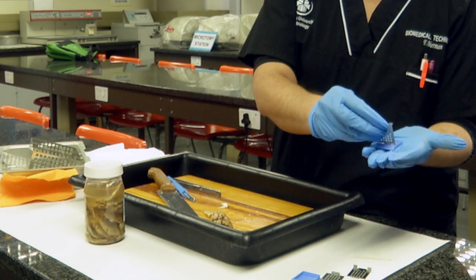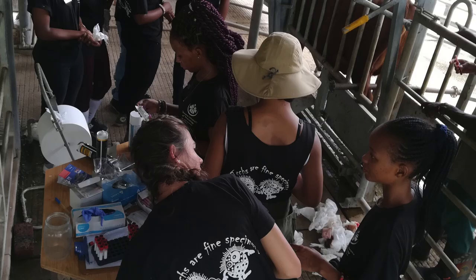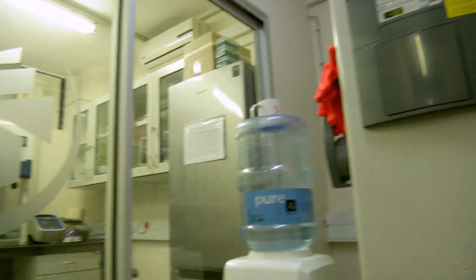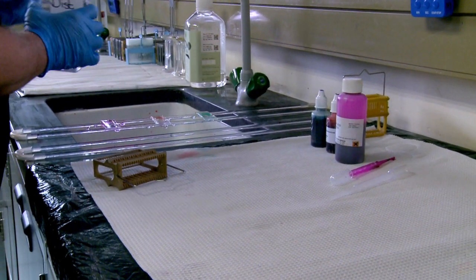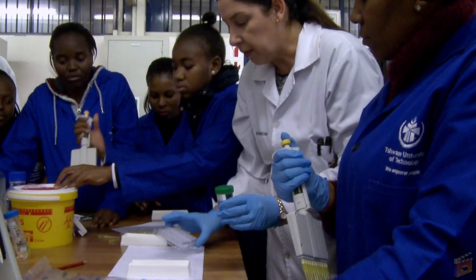The second thing that we do as veterinary technologists is we do research. We actually assist in research work. So you have researchers and doctors that are doing research out there on diseases and epidemiology. So what we then do, we assist with the lab work in the research space. Thirdly, we produce our own lab reagents. We also produce vaccines for the health of the animals. And last but not least, you can work in the academic space where you can become a lecturer.